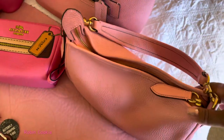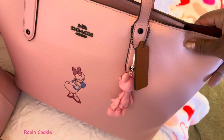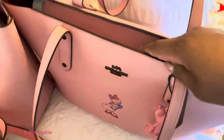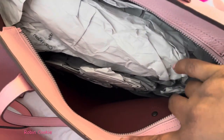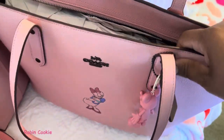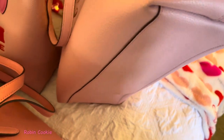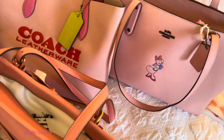Here is my Coach carry, and your girl has been in this bag and my Daisy Duck bag for like the whole last month, and it's really nice. In fact, in this bag I have my water bottle, but I have some juice in it. It's leather in the inside. It's like a burgundy lining or oxblood or whatever they call that color, and it spilled completely in the inside, and I was like, oh my god, I had to clean my bag out before I could even start working.